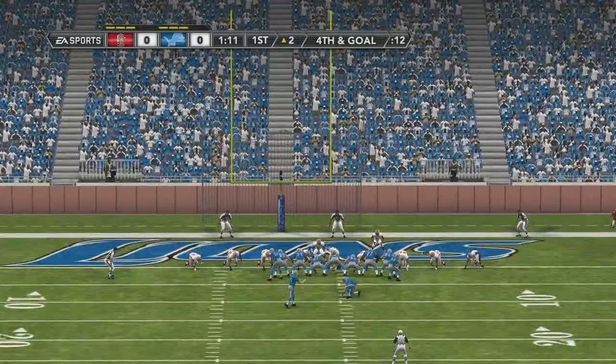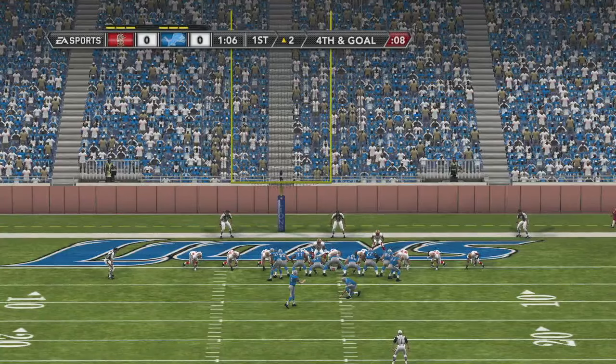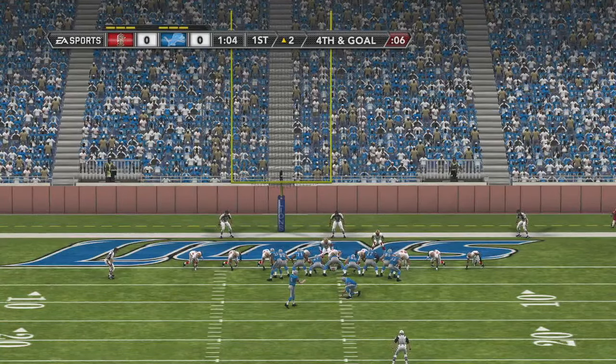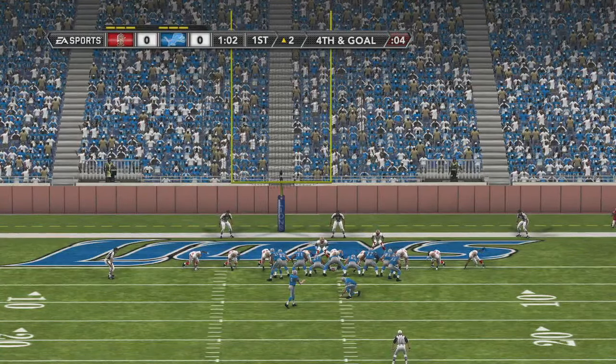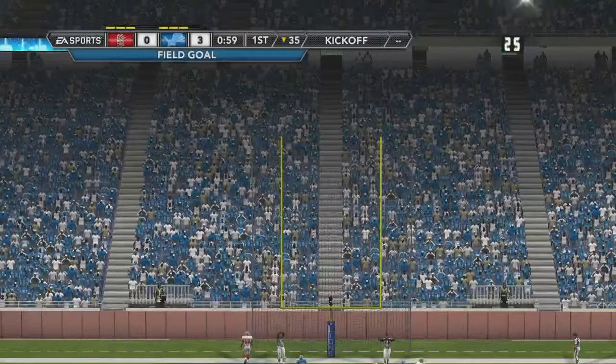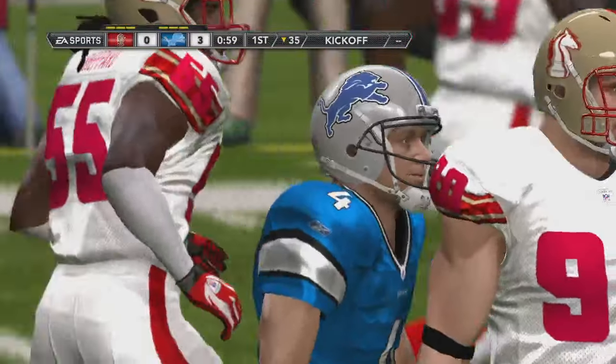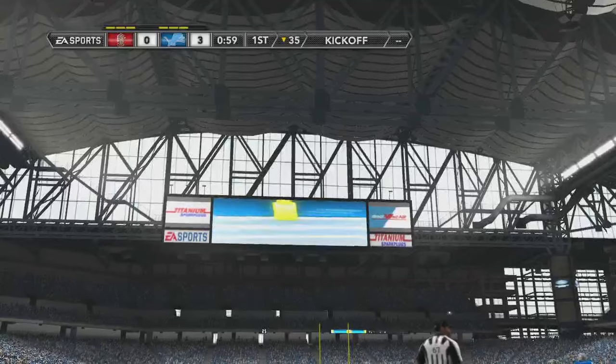They call on the field goal unit. And the kick is good. Hansen gives his team the first lead of the game with the field goal.